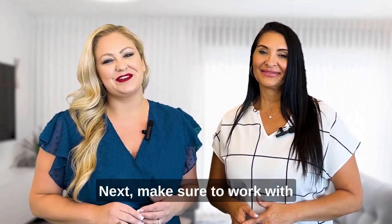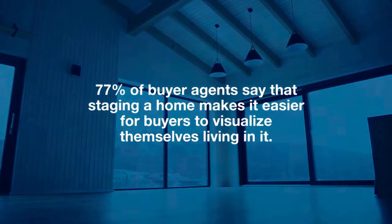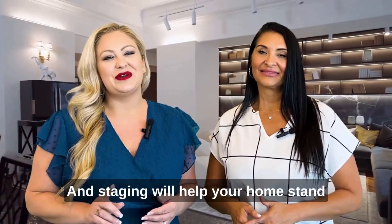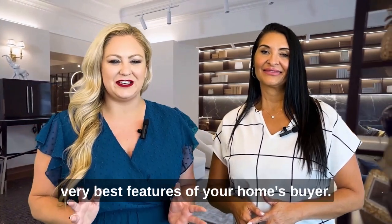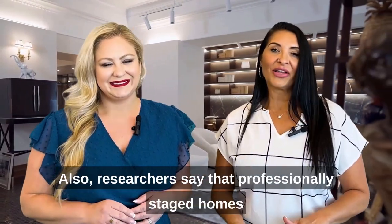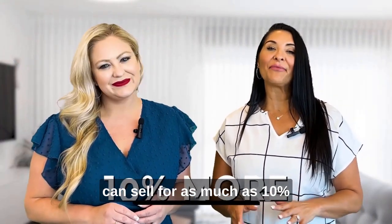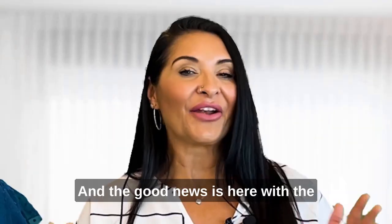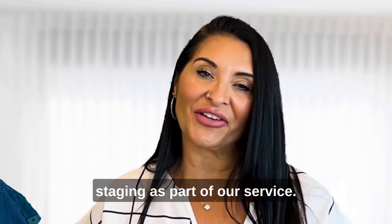Next, make sure to work with your agent on staging your home. 77% of buyer's agents say that staging a home makes it easier for the buyers to visualize themselves living in it. And staging will help your home stand out against the competition by showcasing the very best features of your home to buyers. Also, researchers say that professionally staged homes can sell for as much as 10% more than homes that are not staged. And the good news is, here with the Real Estate Dream Team, we actually include professional staging as part of our service.